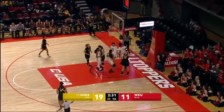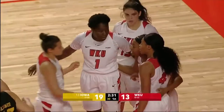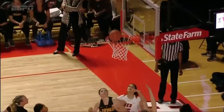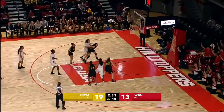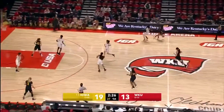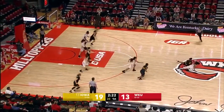And there's Niang with the putback, and she'll get a chance to make it a three-point play. Good offensive rebound, and they haven't had one. That was the first one of the game for WKU. Fourth team foul of the game, and Aram Niang goes to the free throw line, misses that. That was her first attempt of her WKU career. Toppers within six, though, 13-19.